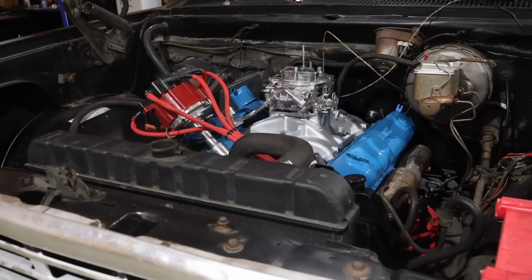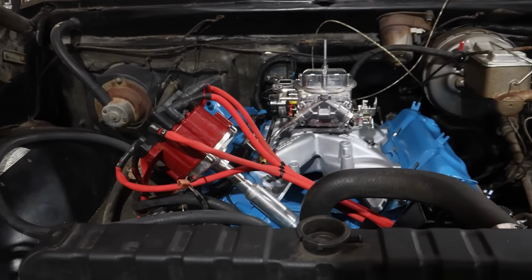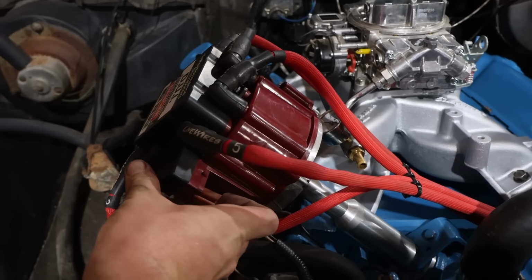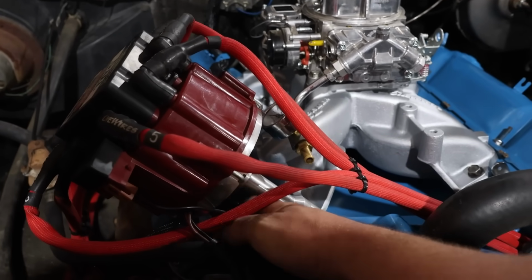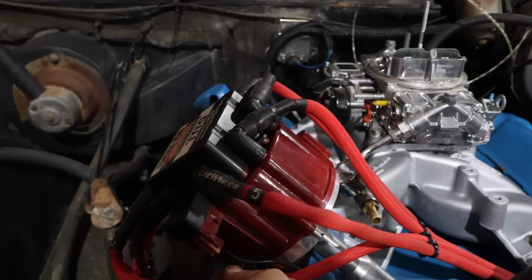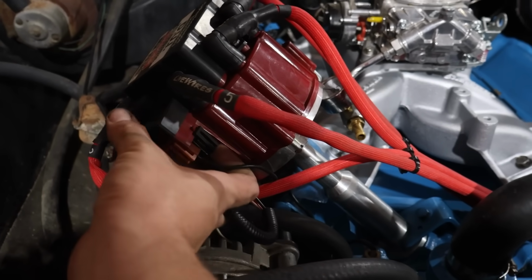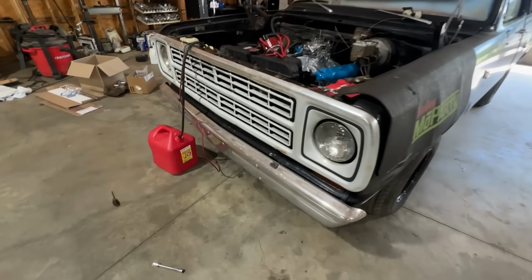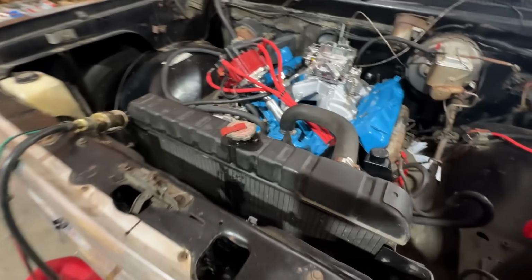Whew, that was a lot of work. I just really hope this thing goes the way it should. And it might help to plug in the distributor. You know, that would go a long way to making this thing run. Weird how that works sometimes. So there we go. We've got 5 gallons of gas here. Everything's hooked up.